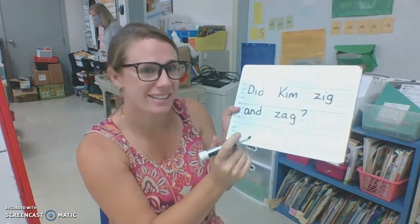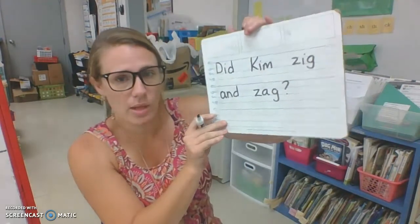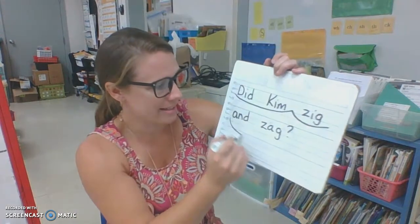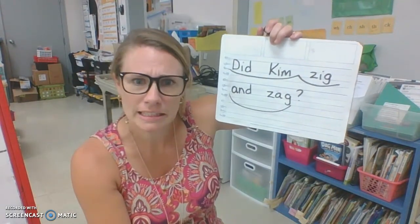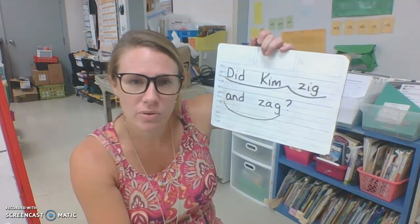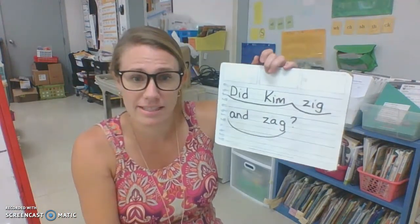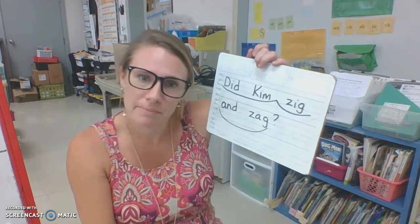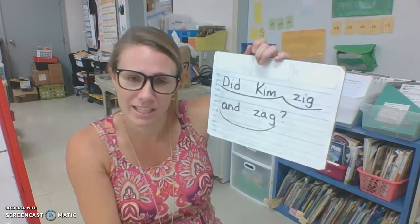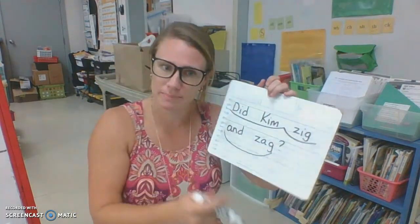Let's scoop it to read it. Fix up your mistakes? I hope so. And now let's scoop it and read it smoothly. Did Kim zig and zag? Did she? I heard that if a crocodile or an alligator, one of those, is chasing you, you should run in a zigzag because I don't know, they can't see the zigzags or something. That's how you'll escape. So if you didn't learn anything from my foundations lessons today, now you learned how to escape an alligator or crocodile attack. Zig and zag. Maybe that's what Kim was doing.